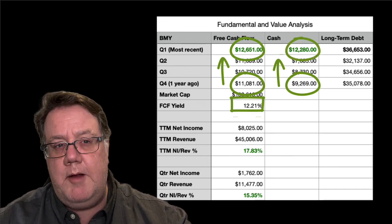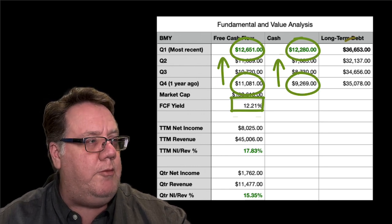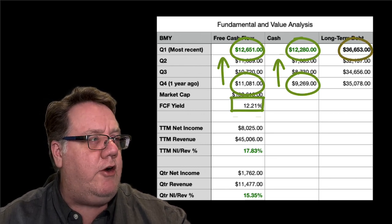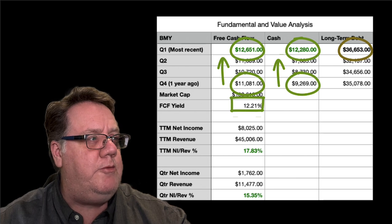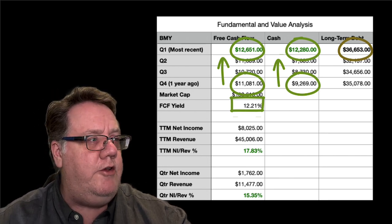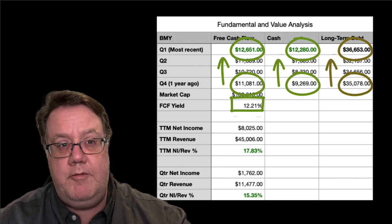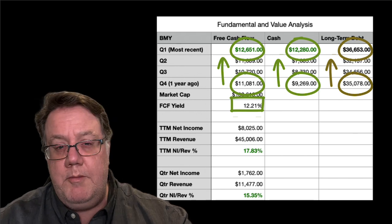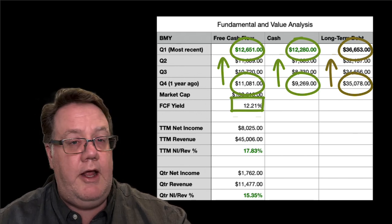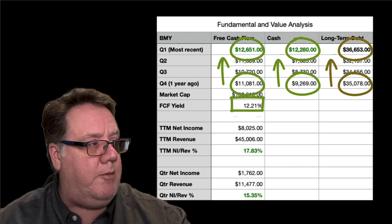Long-term debt is a little bit high, but that's not entirely unusual for pharmaceutical companies. Bristol-Myers Squibb, in this case, currently has about $36.6 billion in long-term debt, and that does mark an increase of about $1.6 billion from its level a year ago at just a little bit over $35 billion. The company's increasing free cash flow and liquidity are both pretty good indicators that servicing their debt isn't a problem.